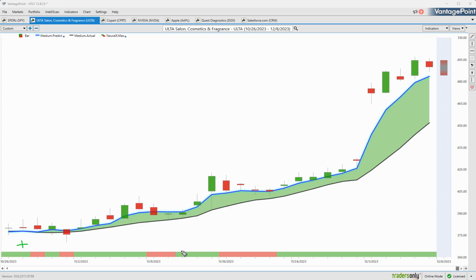And so you see this red and green line at the bottom of the chart. This gets updated every single day, and it's forecasting short-term strength or weakness. So it's not looking at the overall trend like our predicted moving average. It's short-term strength or weakness over the next 48 hours. You can think of that as two candles moving forward for those forecasts.